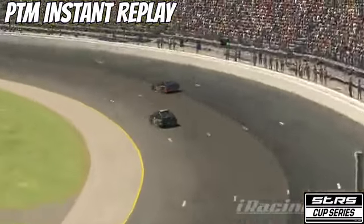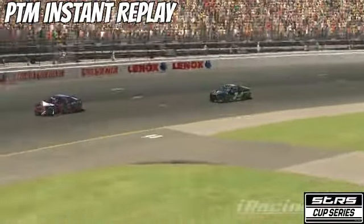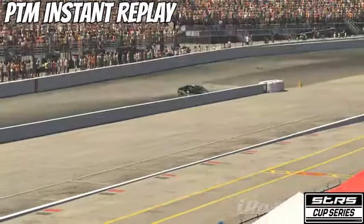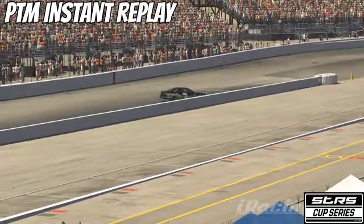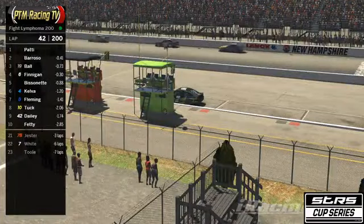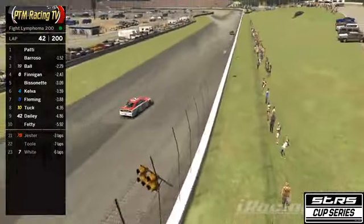See what happened here as he comes around out of turn 4. I think the 7 might have just got a little too hard on the throttle, and that's one thing you'll notice around here a lot too, is it's so easy to get on that throttle too quickly, and the next thing you know, you're trying to find a place to hide out there.